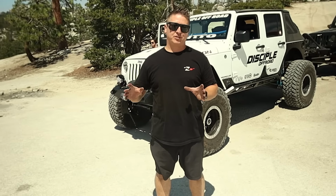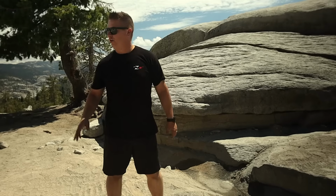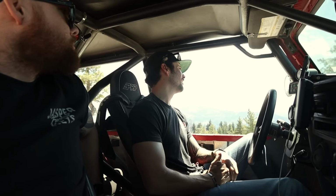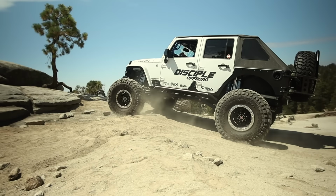Our first main obstacle here on Bald Mountain, which is called V-Rock. We're gonna kick things off today. Hopefully have some of our friends get up here and do it. I've not done V-Rock. I'm probably gonna leave that to you guys. Yeah, dude, I'm gonna try left line. Doesn't look bad. Yeah, see an overland rig going up some rocks today.